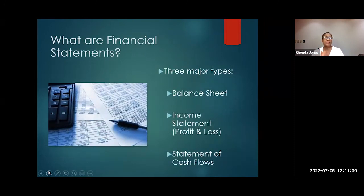So what are financial statements? Well, there are three major types that we normally use when we are working on our financial projections and helping a business get started or expand. The first one is the balance sheet, the income statement or profit and loss. Some people call it profit and loss. I call it the results statement sometimes because it shows you the results of your business. Are you making a profit or loss? What's going on? And a statement of cash flow. So how is your cash flowing in and out of your business? Is it positive or negative?